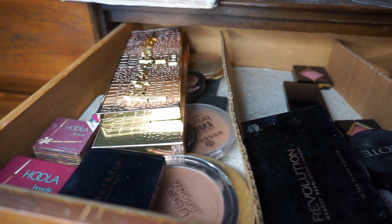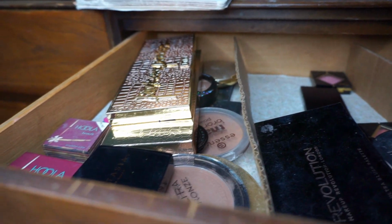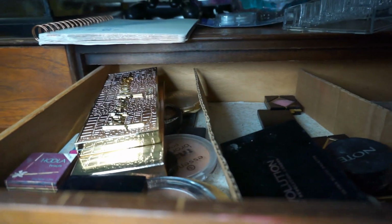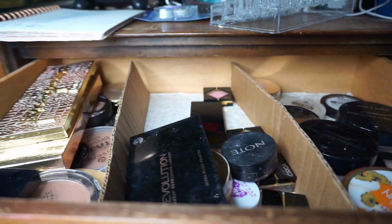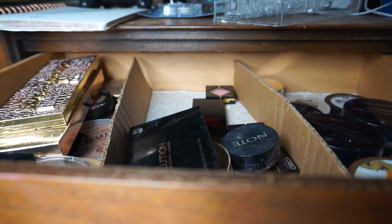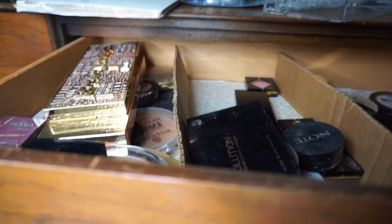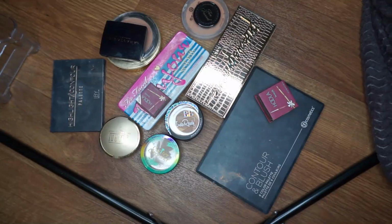So we're going to go ahead and start with the bronzers, and then as we go through each section, they're going to go into those little acrylic organizers. Now it's not going to stay in this drawer. I'm actually going to change the drawers around as well. I think this specific drawer is going to be for my primers and costume makeup and stuff. So let's go ahead and take these out and start separating them.